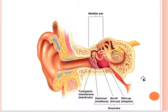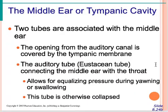What happens is that sound waves come in, they shake the tympanic membrane, which shakes the malleus, which hits the anvil, which shakes the stapes, and then the stapes bangs up against the cochlea here, and that's how mechanical movements of sound waves shake the tympanic membrane, and that is turned into vibrations in the inner ear that your body can sense.